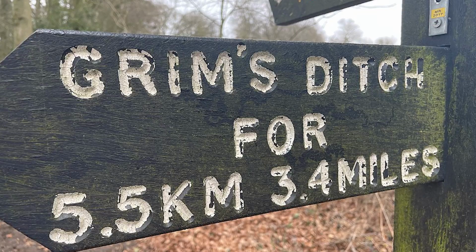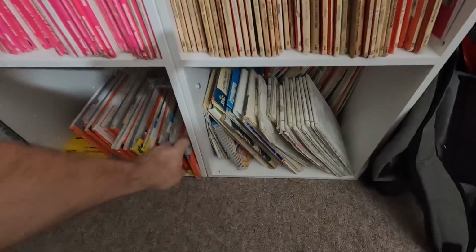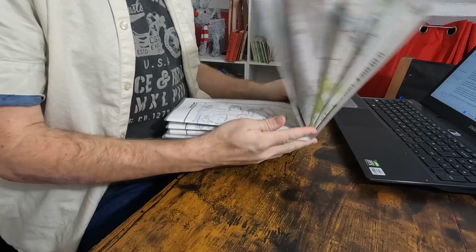Concept number two is Grim's Ditch or Grim's Dyke. Not quite as straightforward as a Roman road, so let's grab a map and I'll show you exactly what we mean. Salisbury and Stonehenge, relevant to today. So let's open this up.